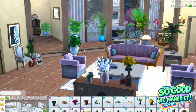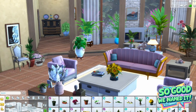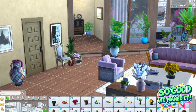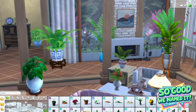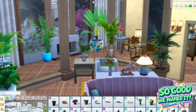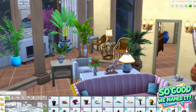And none of this is custom content. This is stuff you can get in the packs. And I have pretty much all the packs except for the supernatural stuff because I'm not really here for that type of thing. Here's Blanche's vase. And for the backyard, I just put up a wall and made it blue so it would look like there's sky. But I feel like I really captured the essence here of the Golden Girls home.